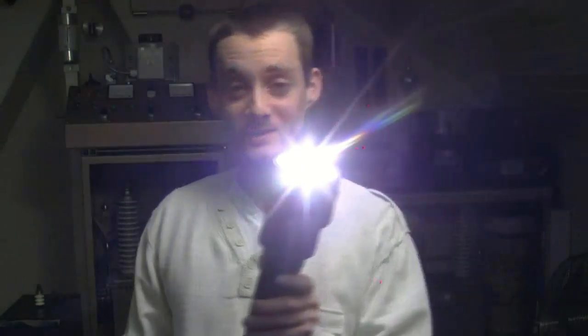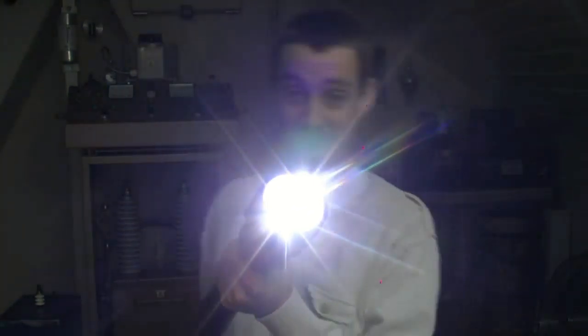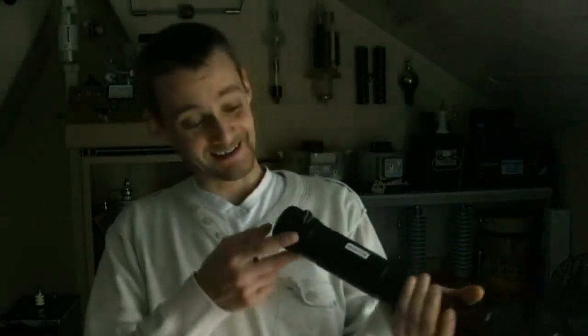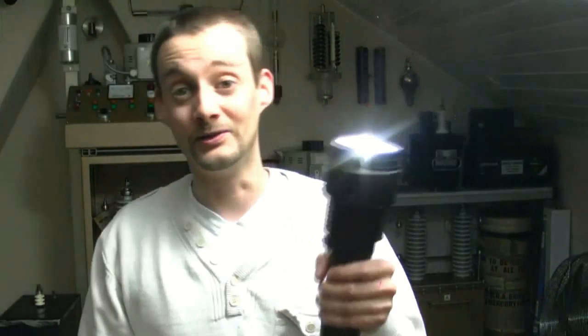That is a monster. I can even hear the driver circuit. I think we ought to have a look at it outside. Annoy the neighbours with it. See if we've got a built-in SOS thing where it does dot dot dot dash dash dash, whatever it is. I don't know how to do it.